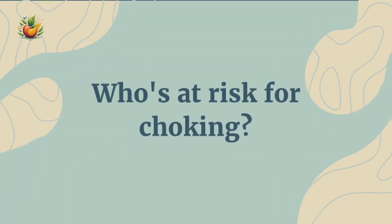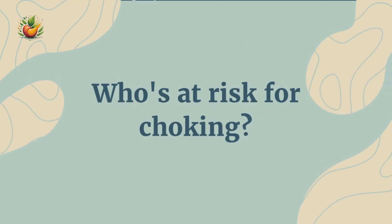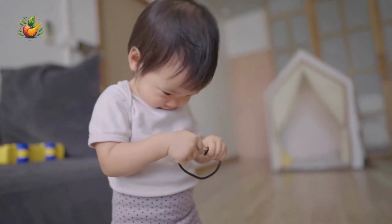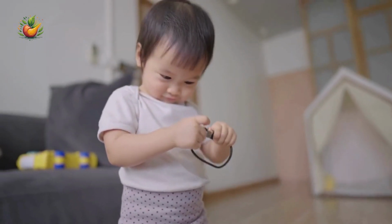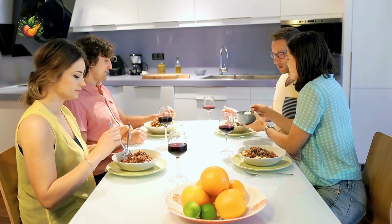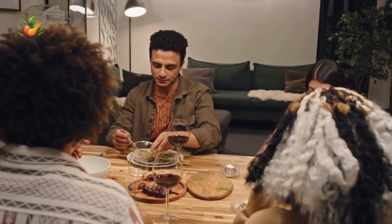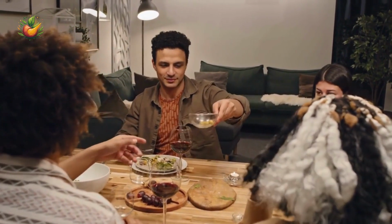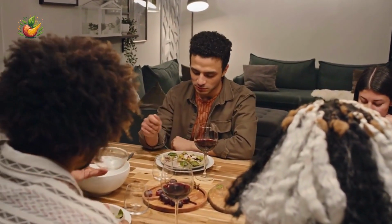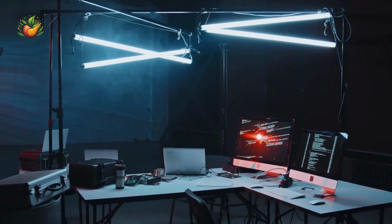Who's at risk? Choking doesn't discriminate by age, but it does tend to occur more frequently in certain groups. Children under 3 years old are at a higher risk because they're still learning to chew and swallow properly. They may also put small objects like toys or coins in their mouths, which can lead to choking. Adults over 60 also face increased choking risks, often due to reduced saliva production, difficulty swallowing, or conditions like Parkinson's disease and dementia. In fact, choking is the 4th leading cause of accidental death.